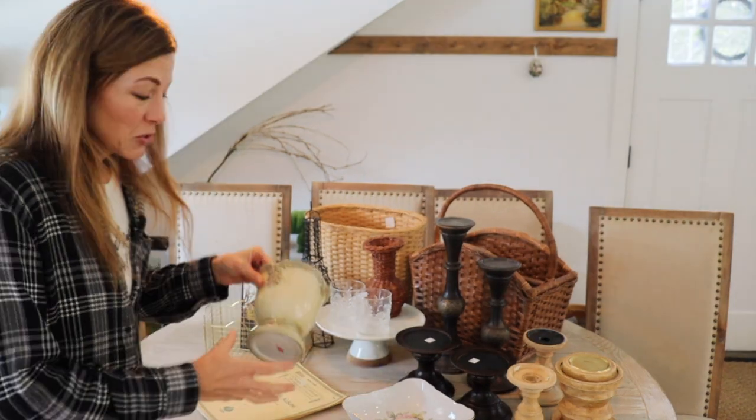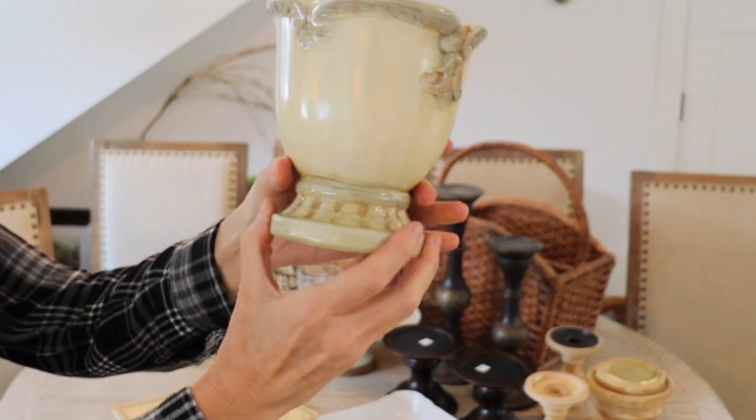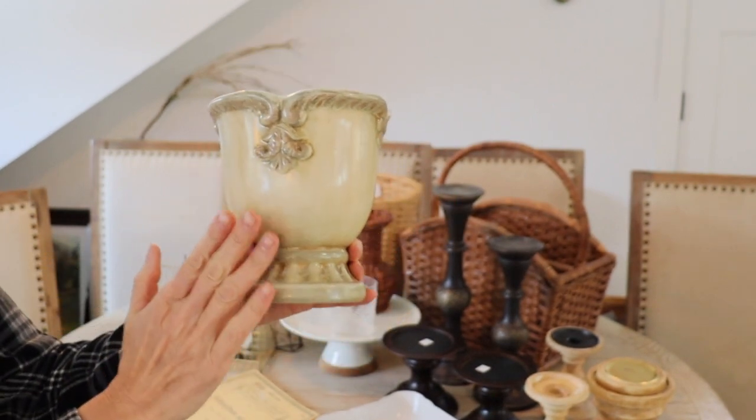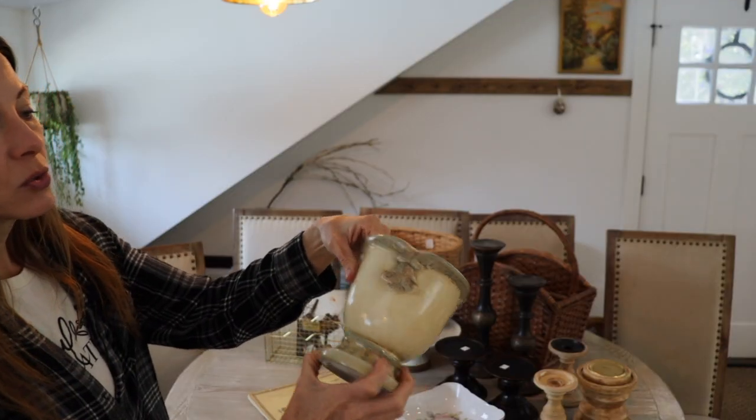The first item I'll show you here is this pot. I think this is so beautiful. These look so cute in the spring when you put spring bulbs in them. I am going to just give this a little refresh with some paint.